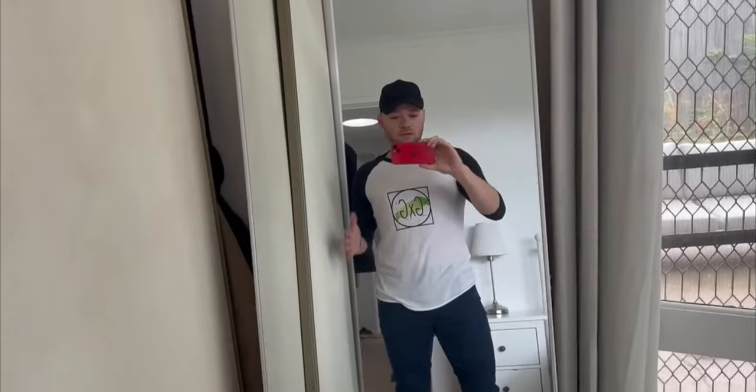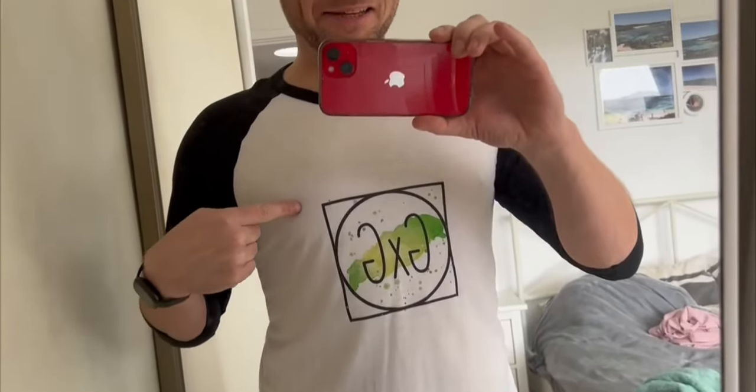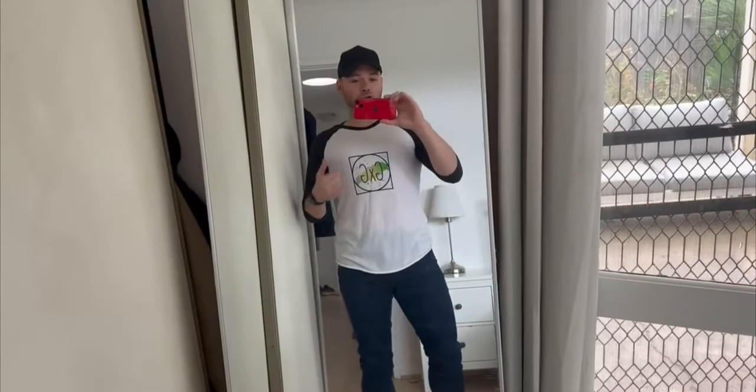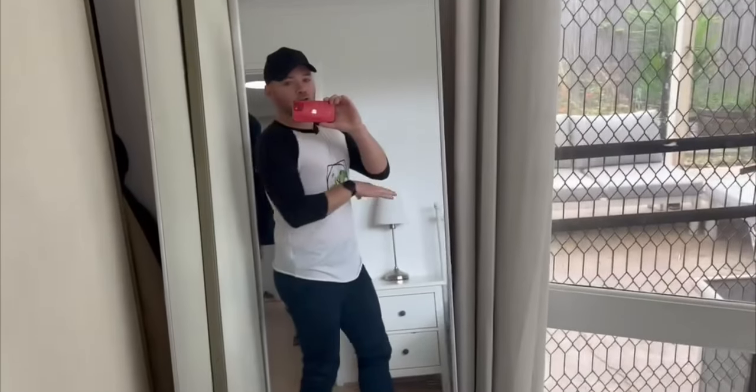Okay, now that I have it on, it feels very comfortable. It's very flattering, but it is a little sheer. So here we have the shirt. You can actually see where my jeans begin. And if I come up closer, you can clearly see my nipples. So other than the fact that it is on the sheer side, this was actually the first product that I designed to put on the store, and then it evolved from there.